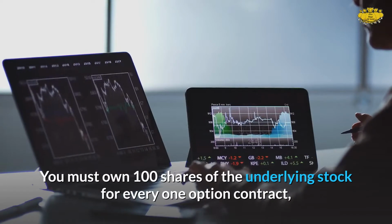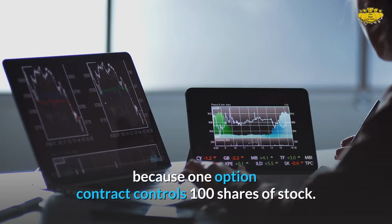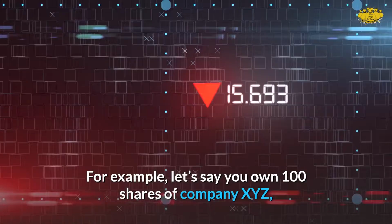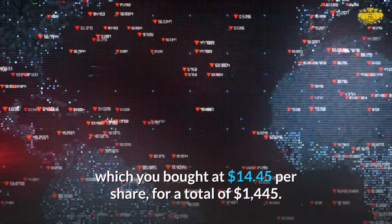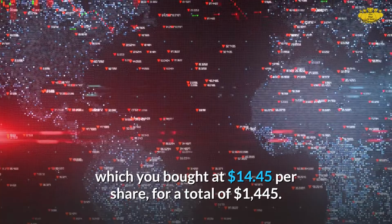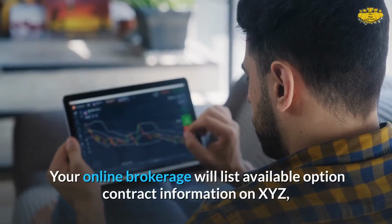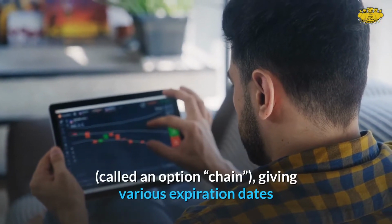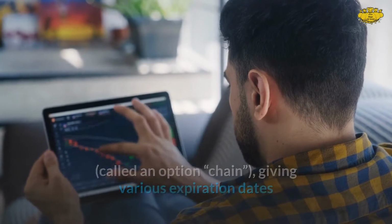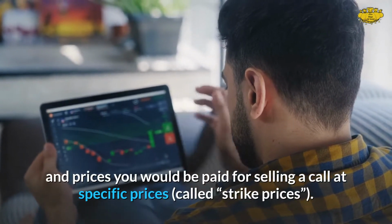You must own 100 shares of the underlying stock for every one option contract, because one option contract controls 100 shares of stock. For example, let's say you own 100 shares of company XYZ, which you bought at $14.45 per share, for a total of $1,445. Your online brokerage will list available option contract information on XYZ, called an option chain, giving various expiration dates and prices you would be paid for selling a call at specific prices, called strike prices.